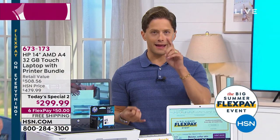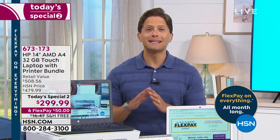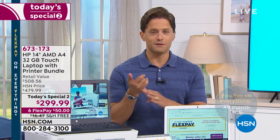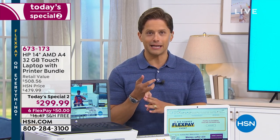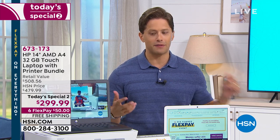When you throw in a full printer and tech support for a full year, our value is far and away the best you'll find absolutely anywhere, but it's a limited supply. This is HP's finest Chromebook model because it's 14-inch, because it's touchscreen, and because it's got Bang & Olufsen sound. It also has Wi-Fi and Bluetooth and a webcam. It's also got external ports for SD cards and USB flash drives and everything that you need included.